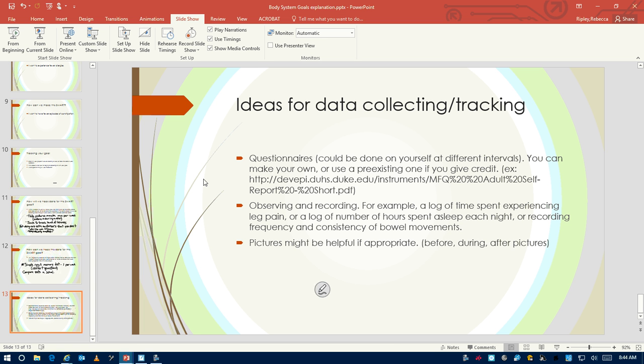Then at the end, go back and assess it, so that would be qualitative data. It's not something you're actually measuring, but you can go back and see if there's an improvement over the 6 weeks. So, a log.